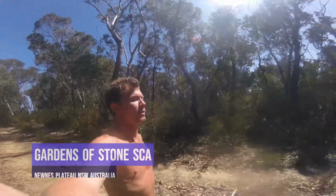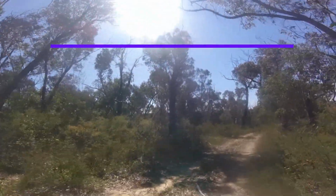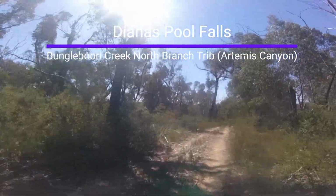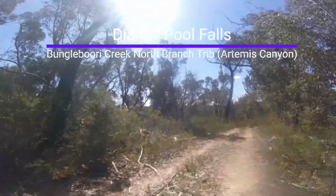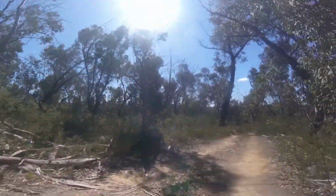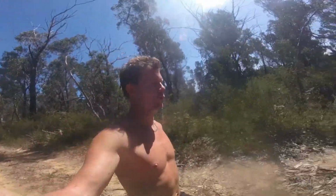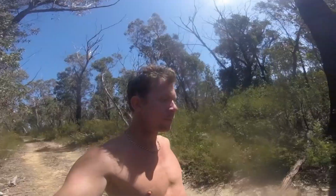Going, guys? Today we are in the Blue Mountains on the Newnes Plateau, and we're going to explore a waterfall called Dianna's Pool Falls. Now, it's 4WD tracks to get in here. I managed to drive most of the way in 2-wheel drive with care, but it's rough and there are a lot of big rocks.